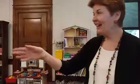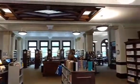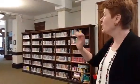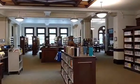Welcome to the Andrew Carnegie Free Library Music Hall, the Carnegie. I like to start here because if you closed your eyes and pictured a library, chances are you would picture us. The beautiful natural light, even on a great day like this, it's just lovely. All the beautiful oak furnishings, the original iconic circulation desk.